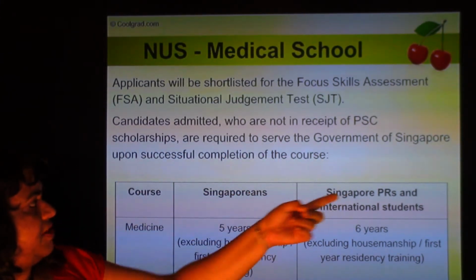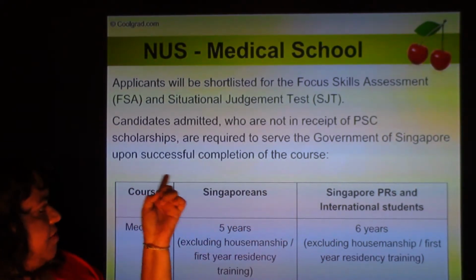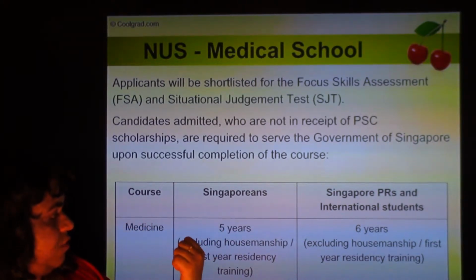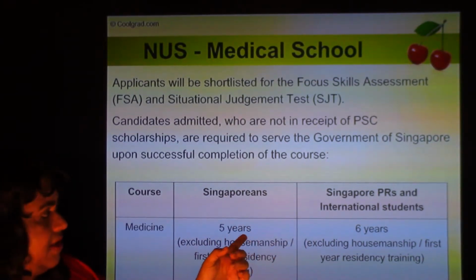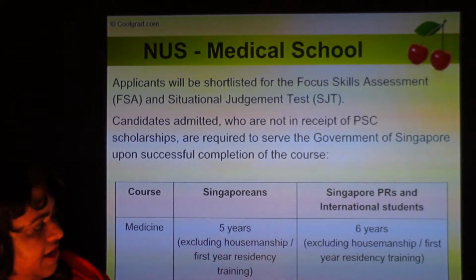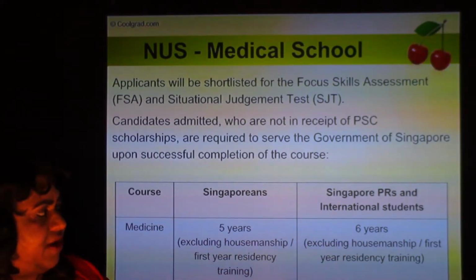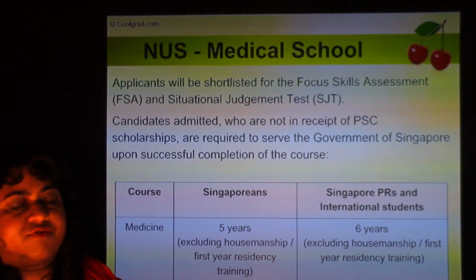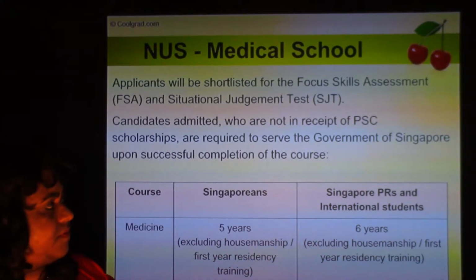Candidates admitted who are not in receipt of PSC scholarships are required to serve the government of Singapore upon successful completion of the course. So 5 years excluding housemanship and 1st year residency training. For Singapore permanent residents and international students, 6 years excluding housemanship and 1st year residency training. So you'll have to serve the country for 6 years if you study medicine in Singapore as an international student.